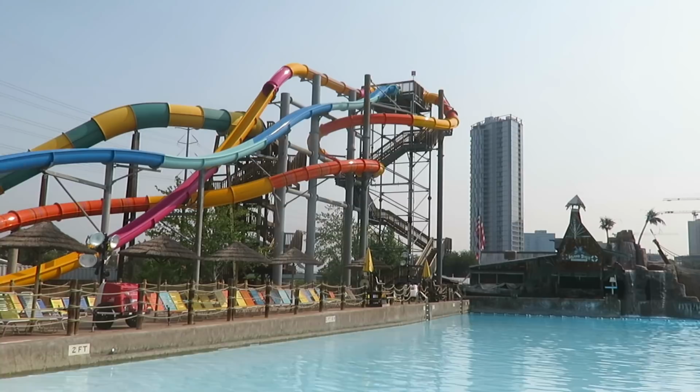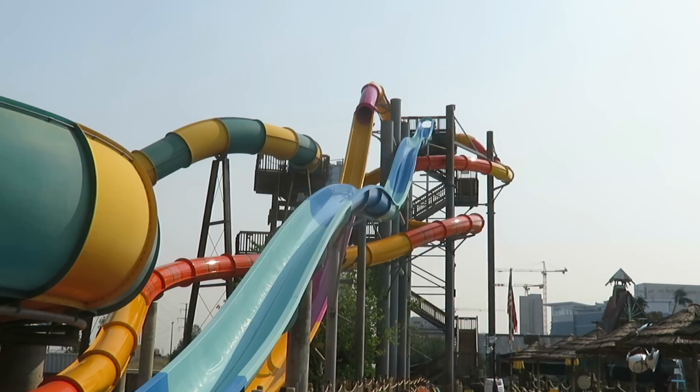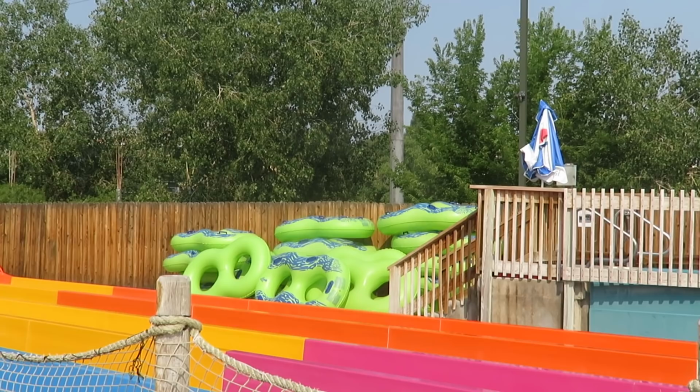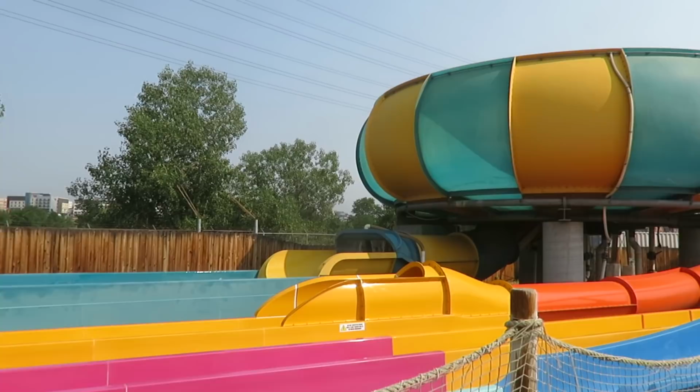So once again, there are three drop slides. Not drop capsules, but just drop slides. And next to it, we have a family tube ride, and I believe you can actually fit two people. Yeah, it looks like you can fit two people on those rafts. Hopefully I will be able to ride all of these attractions today. I am by myself, but I should be able to get on all of them. And we're gonna ride all of them with the GoPro. It's gonna be awesome.